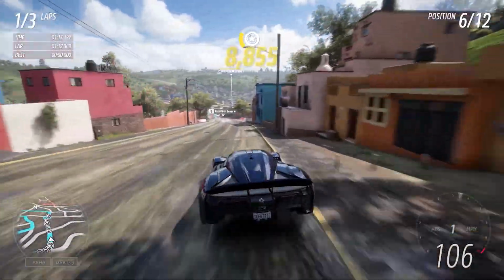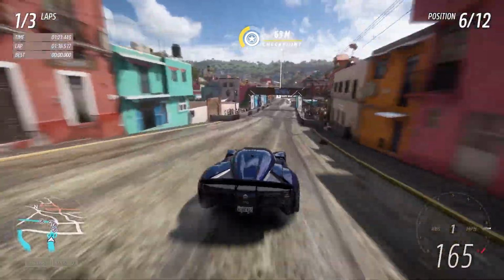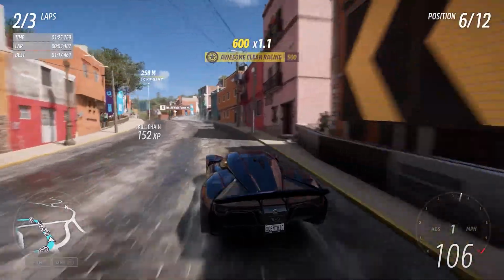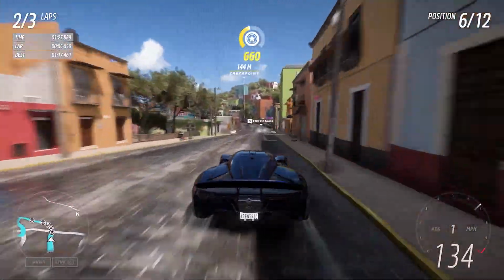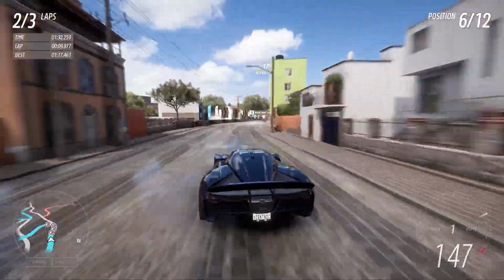And now the final corner, and then boot it. Are we going to hit the top speed? We should. We'll probably get close. Let's see, 171 miles an hour. So yeah, you see how much it does struggle down the straights because of how much cornering grip it's got.